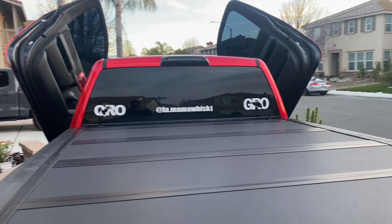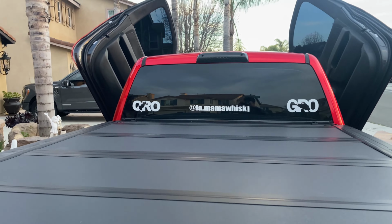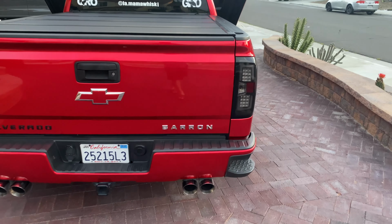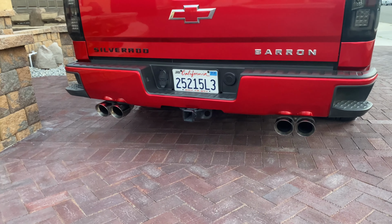I also got some underglow in the back, you feel me? Repping the hood. Repping where my mommy and daddy came from, you feel me? And my little plug in the center. And, you know, gotta get the Barón, you feel me? That's my last name. I also got these crazy exhausts, quad tips.